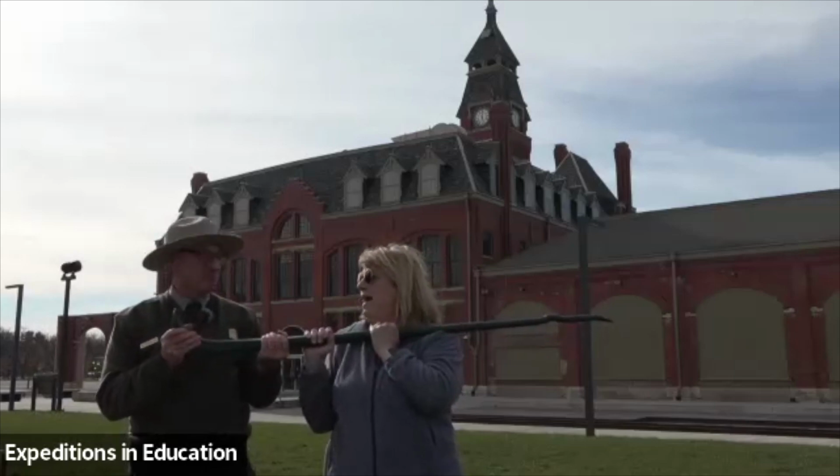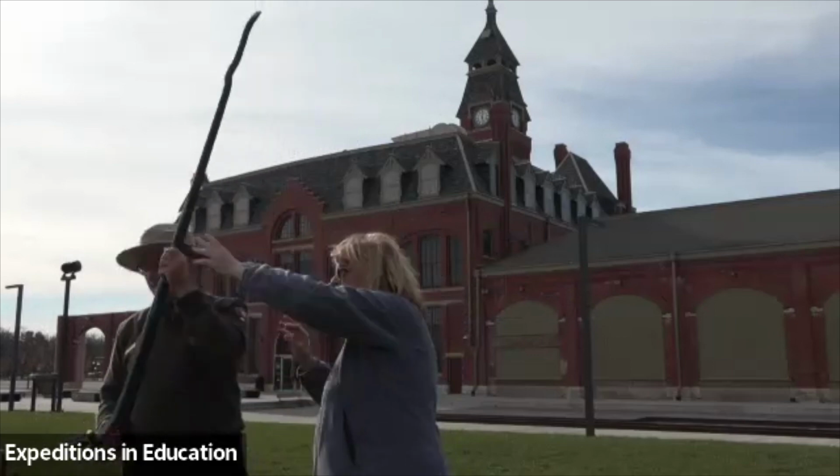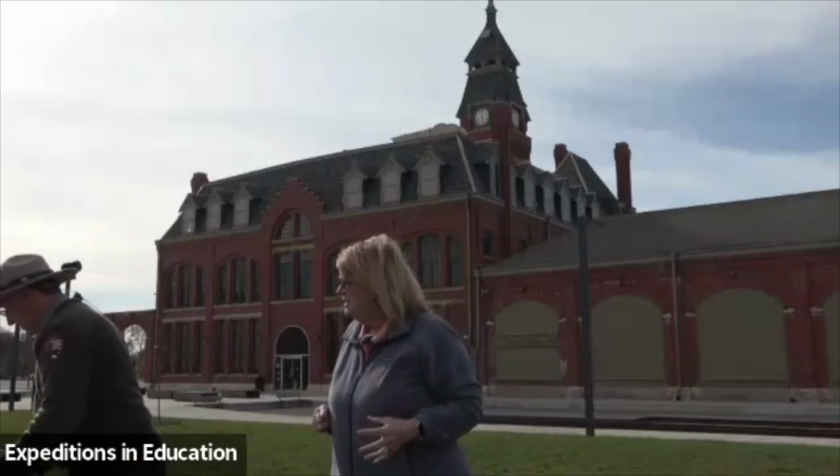I'm going to give you this back because it is really heavy. Yeah, it definitely is. I'm thinking about things now that aren't as heavy. What else do we have that's going to really get these kids excited?